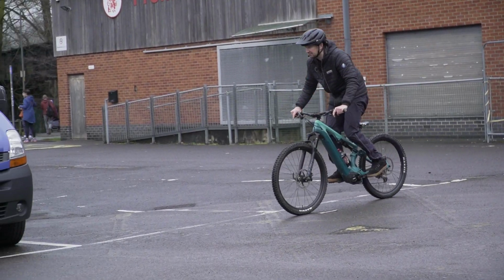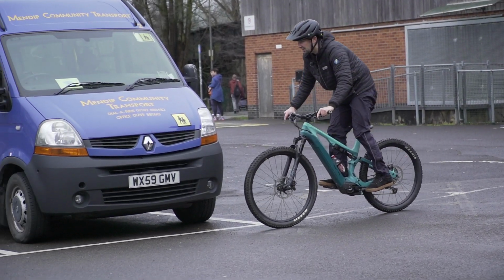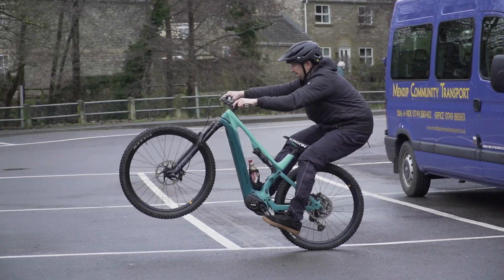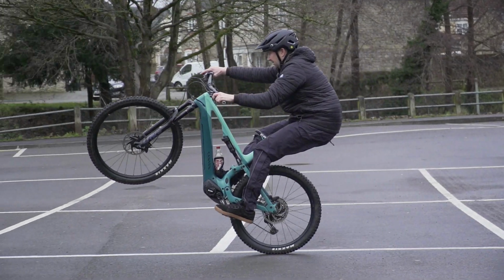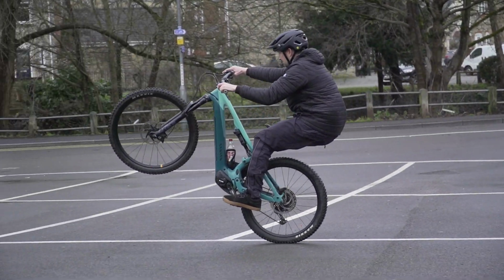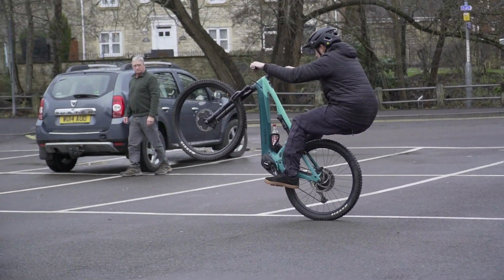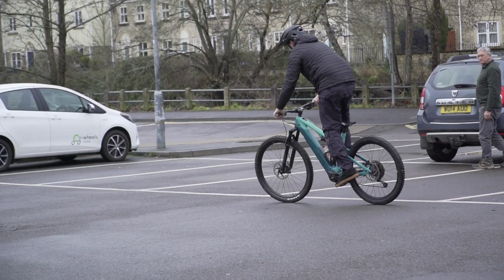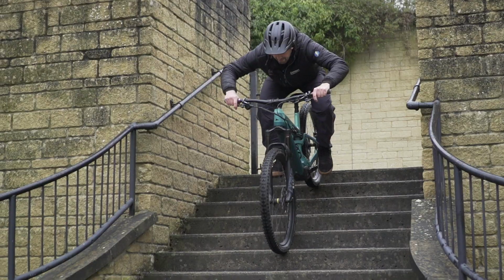For the manual, you need to ride along at a jogging pace. Get your weight forward on the forks, give them a quick squash and pull up on your handlebars. At the same time, chuck your weight backwards over the rear wheel axle, behind your saddle, and push through with your legs and pull back with your arms. Modulate that rear brake to stop you looping out.